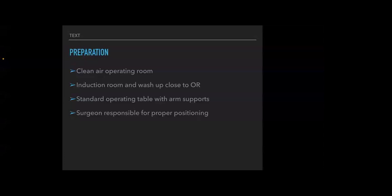The surgeon is responsible for proper positioning, particularly the younger ones. In fact, I'm also liable to not do that off late, because probably because of age, I let my juniors position the table. But for a younger surgeon, it is very important he positions it himself, because if you have not positioned it properly perpendicular to the floor or to the table, your version of the cup may change.